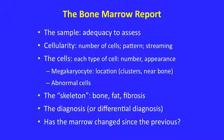I'm going to go right to the very end. Some of you will have the benefit of seeing your own bone marrow report. You are entitled to it. You are allowed to see it. It is your body. It is a piece of writing about your bone marrow.